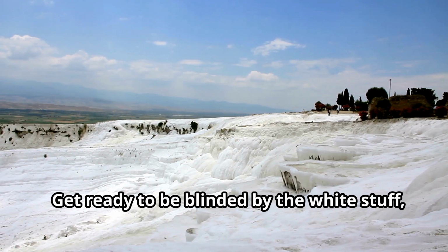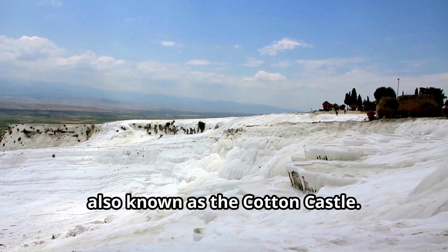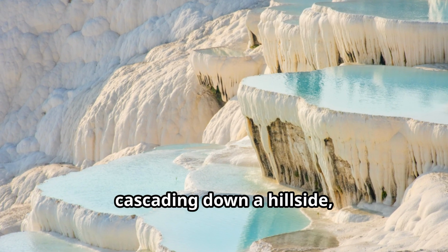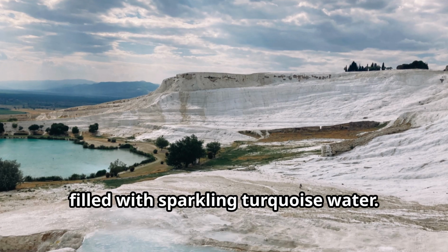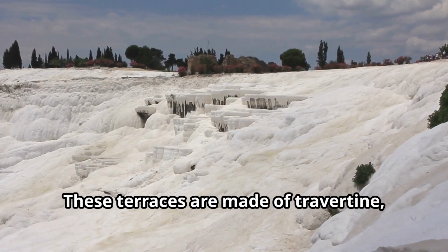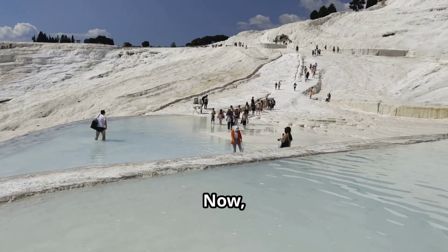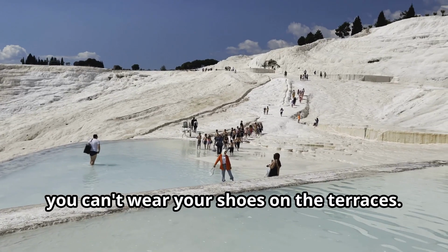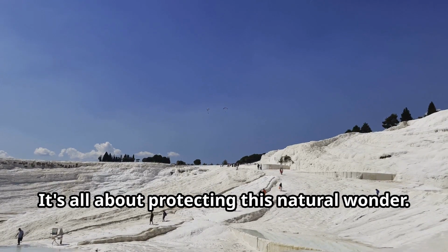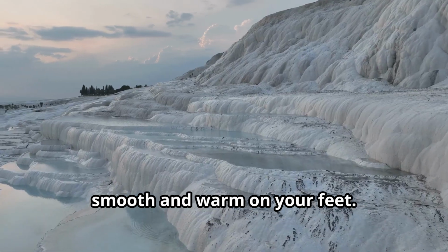Get ready to be blinded by the white stuff, because we're heading to Pamukkale, also known as the Cotton Castle. Imagine this: bright white terraces cascading down a hillside, filled with sparkling turquoise water. These terraces are made of travertine, a mineral deposited by the hot springs over thousands of years. Now here's the deal: you can't wear your shoes on the terraces. It's all about protecting this natural wonder. But don't worry, the travertine is actually surprisingly smooth and warm on your feet.